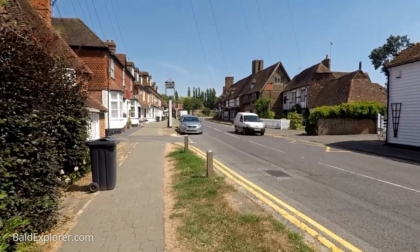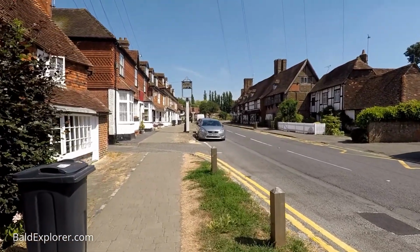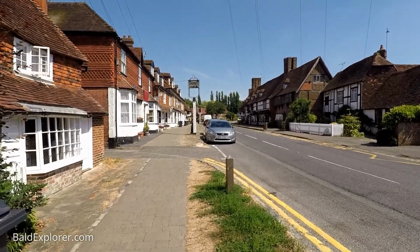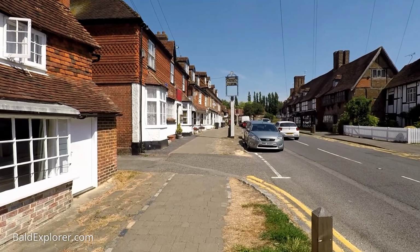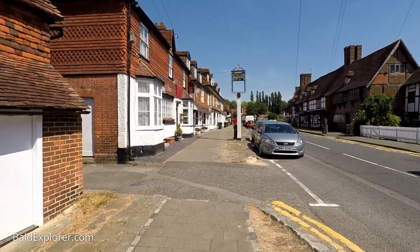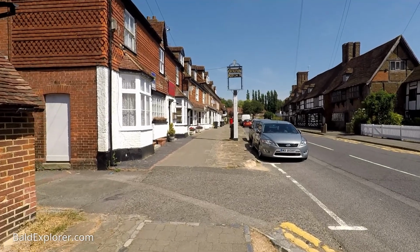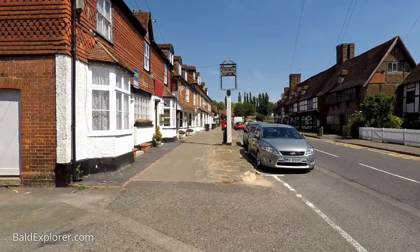So we're approaching this very picturesque, iconic Kent village high street with its hanging tiles and its beautiful tiled roofs and the timber frame buildings. So what can you tell me, Irene, about some of the houses there?